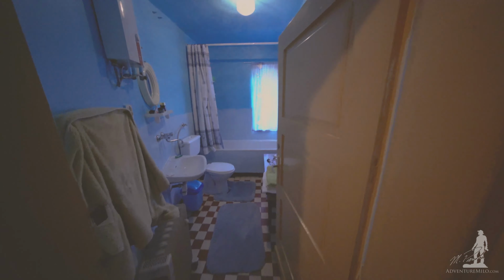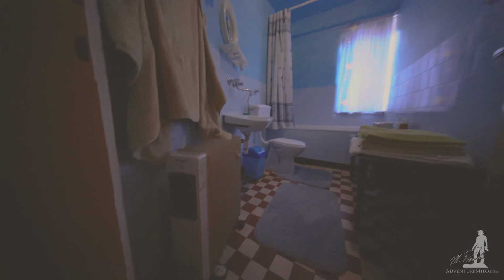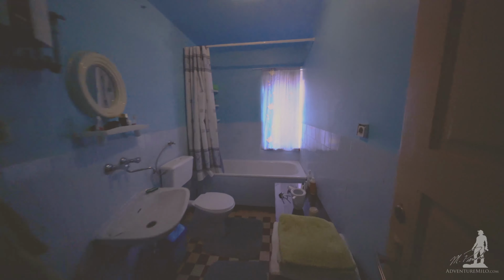Got the bathroom over here, pretty simple setup. I have a radiator that I turn on. This thing keeps me warm, it's so nice. And pretty simple, just like any other person's.